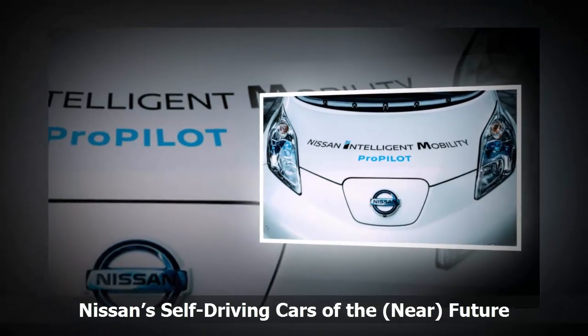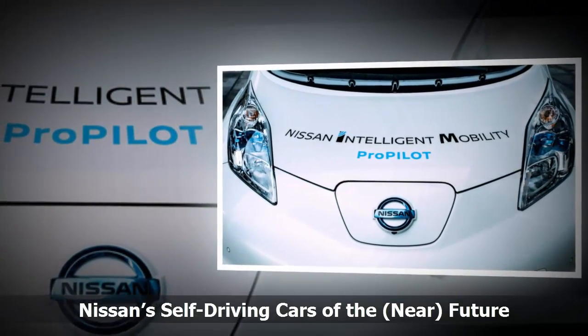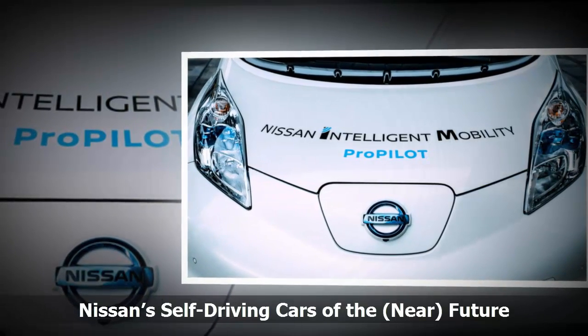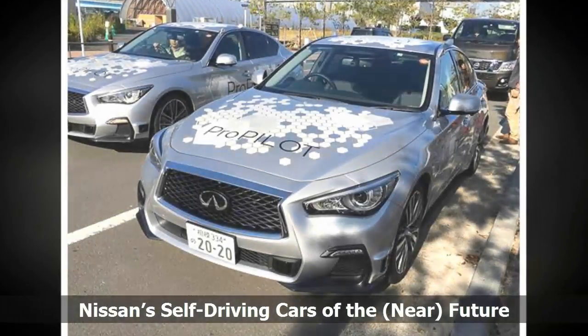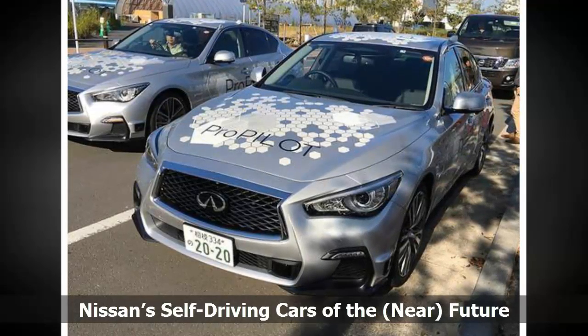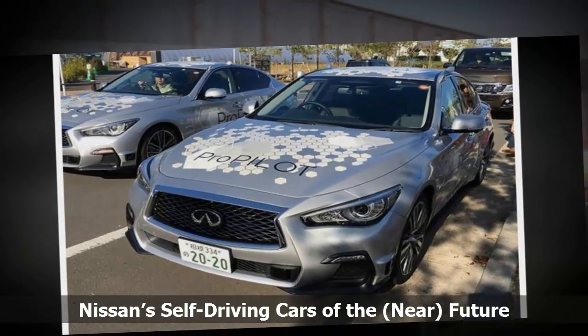However, it's important to keep in mind that society, roads, regulations and insurance all have to be ready too. It's not just about the cars. In a recent automotive news article, former auto industry executive Bob Lutz describes an automotive future where cars enter and exit highways, merge and navigate superhighways automatically.